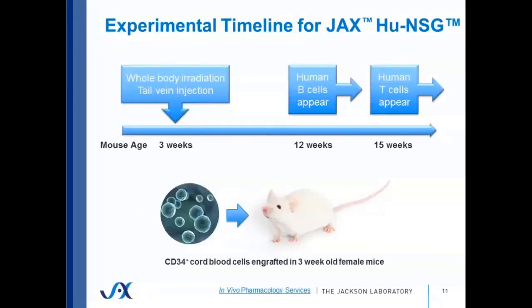The engraftment of human cells does take time. We do irradiation and tail vein injection at 3 weeks of age. Then the cells need to first differentiate, fill out into the periphery, and develop functional human B cells and then T cells. So this takes approximately 3 to 4 months to have full engraftment of human cells.